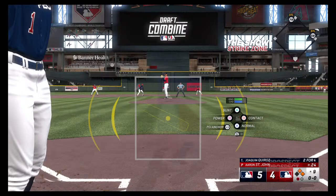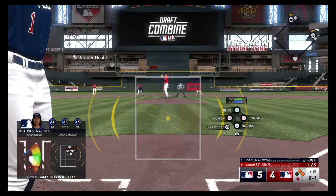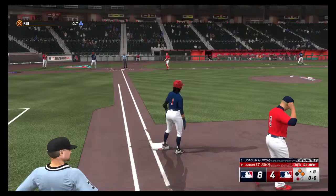That one fouled off. One out now. Big moment. We need you. Here we go. And the 0-1 now. Line drive. That's a base knock out into center field. Here's the throw to the plate. Not in time. Runner safe. And a run comes in to score.